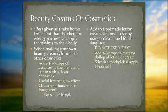You would want to add 3 to 6 drops to the day's dollop of lotion or cream. You can stir with a toothpick and apply as normal. If you're going to apply to a batch of pre-made lotion, I suggest not doing it more than 2 ounces of lotion itself. And you would apply them at the top of the bottle, shake it up, and no longer touch it or anything from there, and that can be used for long-term use.